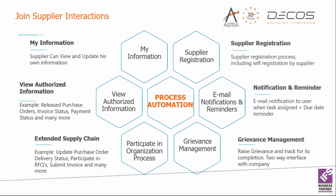What we have created are some examples. In these examples, we talked about supplier registration and self-registration, and the supplier updating his own information. Then, the third point, the supplier being able to see some information. We have shown him purchase orders, purchase order lines, and some invoice information. We can also show other information, like financial information, such as the amount of credit, or any other information that can be easily configured.